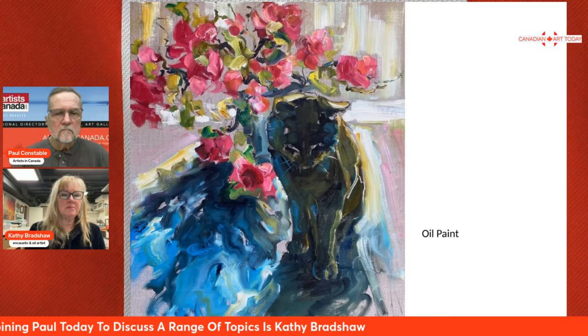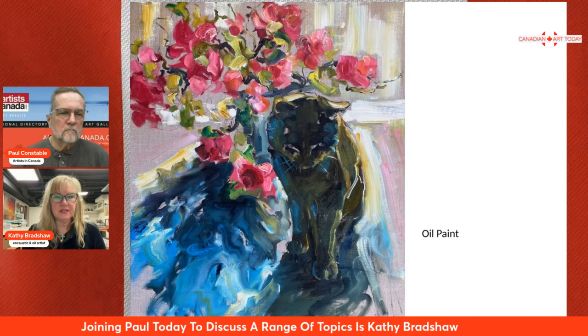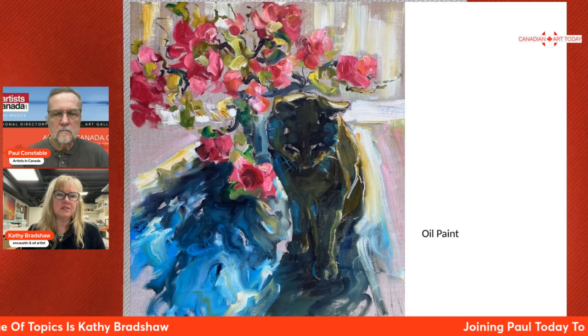I love just the color of the linen. So it's clear coated with a clear gesso, and it acts as the ground. I let it peek through in places. You can see where I scumbled over just lightly, and it peeks through, and it allows the painting to breathe. I've never used clear gesso.